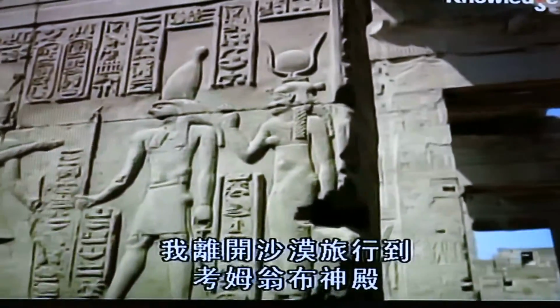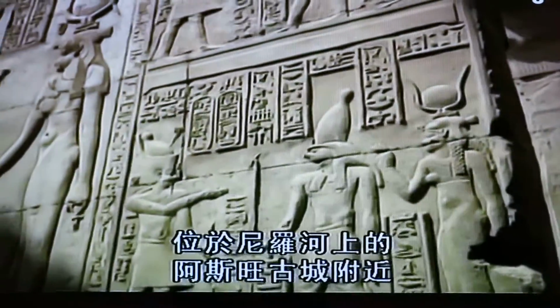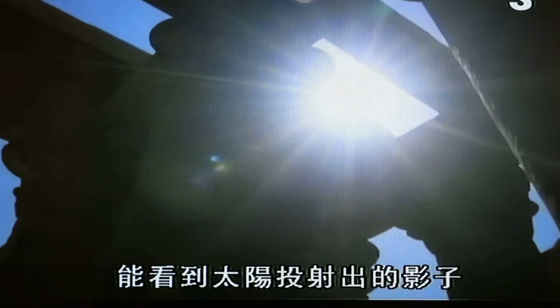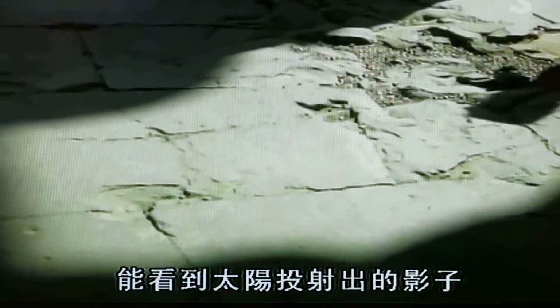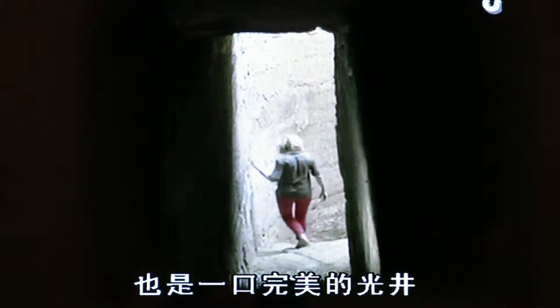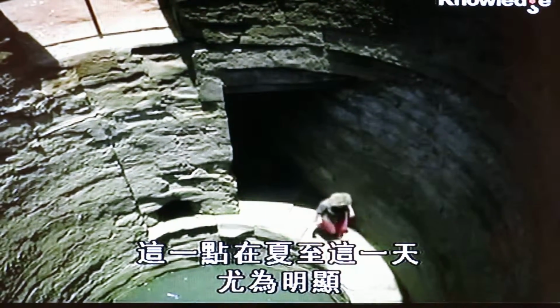I've left the desert and travelled to the temple of Kom Ombo, near the ancient city of Aswan on the Nile. I've come in search of a famous shaft of solstice light. The Earth's tilt reveals itself every time we step out into the sun, and we can see it in the shadows that it casts. The most revealing of all are those cast by the noonday sun. In the temple precinct, there's a 2,000-year-old water well. It's also a perfect light well, and that becomes obvious on the day of the solstice.